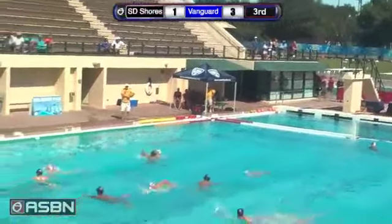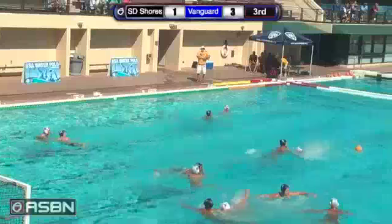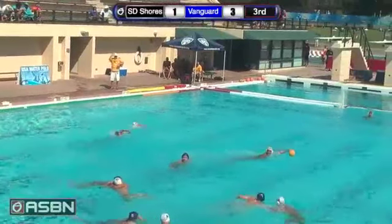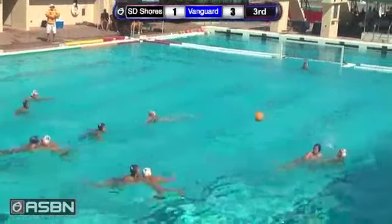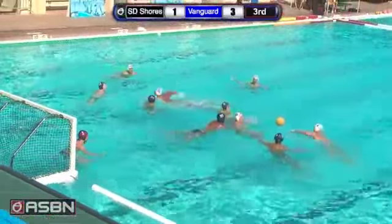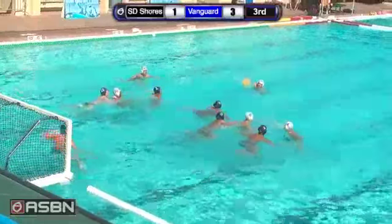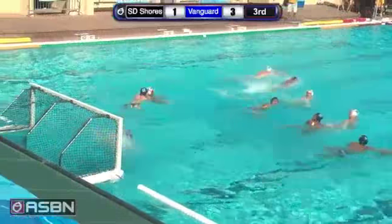Well, yeah, and there's a couple of reasons for that. One, I think the Shores offense is a little too static to be beating the defense of Vanguard. And really, it's been a story of Pat Saunders, the goalkeeper for Vanguard. He's been able to hold Shores to just one goal through the first half, and that was on a power play. But you're right, this certainly has a feel of a slowed down ball game.